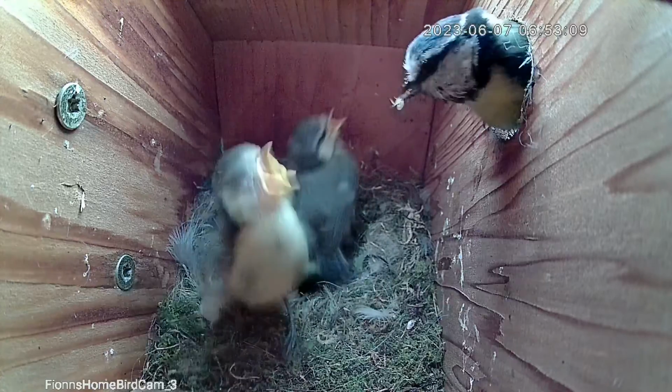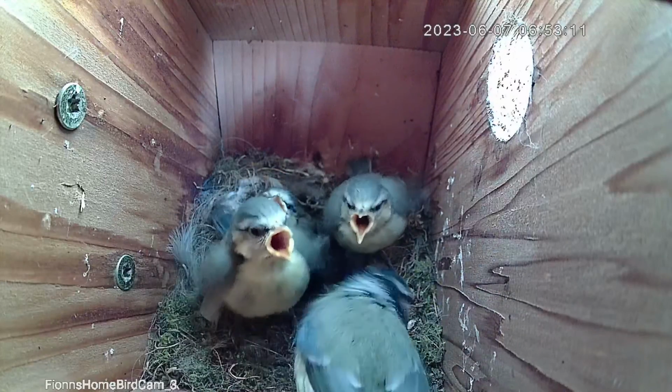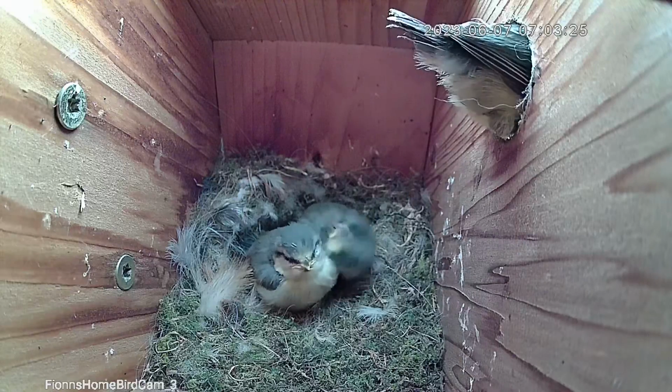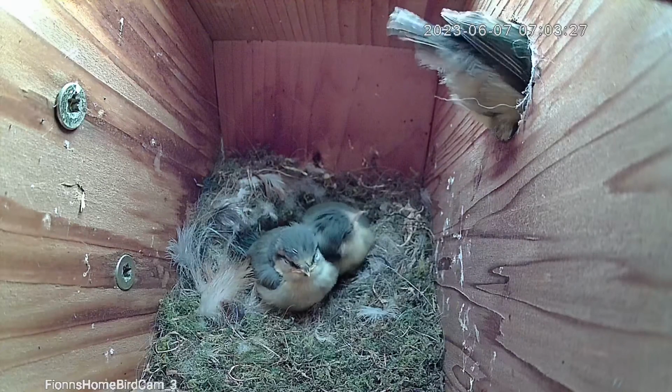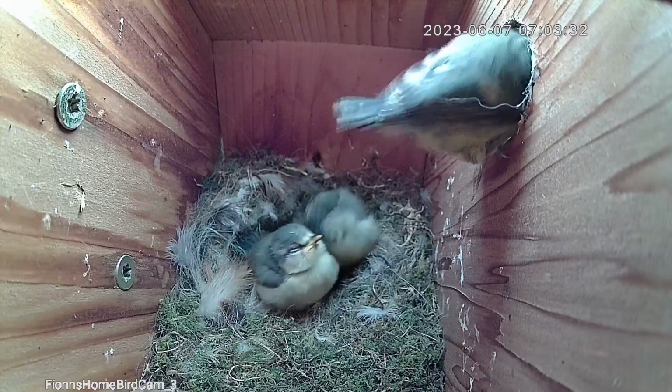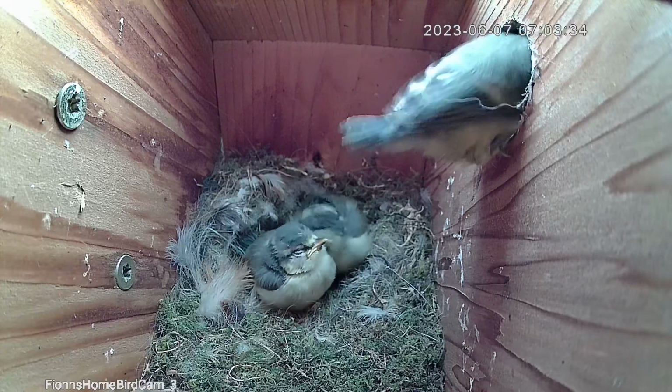But it must be awfully tempting, as Mommy and Daddy are constantly coming in from the outside world with loads of food, and it doesn't take long for them to make that connection and want to go out and try to get closer to Mom and Dad to get that food first.